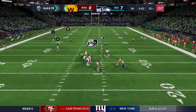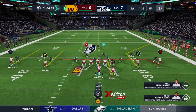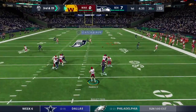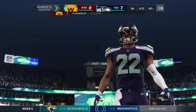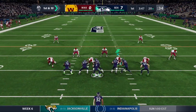Throwing on second and long. Haskins. He's going to loft one deep left side here. Be a nickel look here for the Seahawks on third down. Out of the shotgun, Haskins. And to the 49-yard line, but no further. And obviously, he is well short of the first. And keep the ball moving. And now the defense may be looking out for a pass coming up.